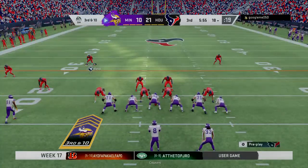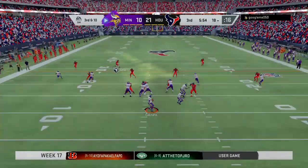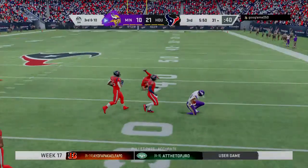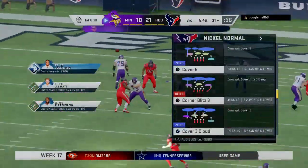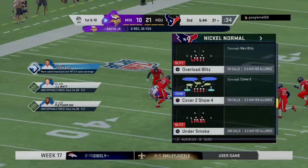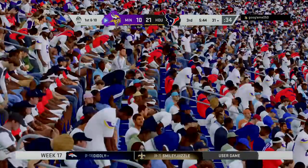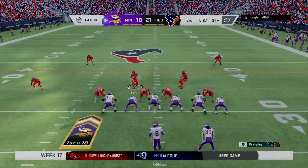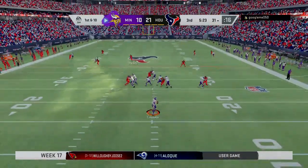This offense in desperate need of a conversion as they come up on third down. Working out of the gun, Cousins. The open man is Smith. 13 yards as the Vikings pick up the first down. One of the advantages of zone defense, as I remember it, is being able to see the play develop in front of you. One of the disadvantages, when they find those levels where they can hit you with it. Sometimes behind the corner and in front of the safety, it makes it tough to defend.